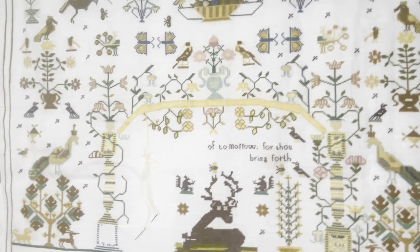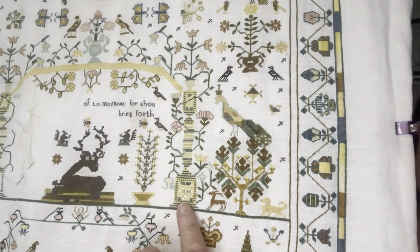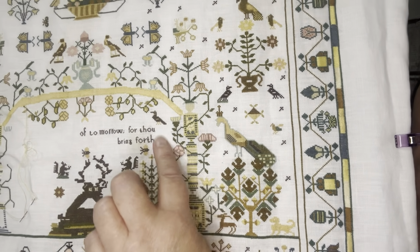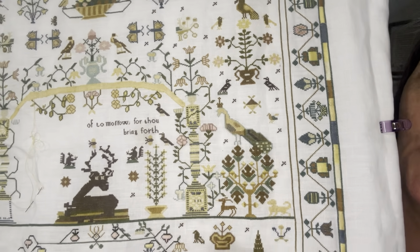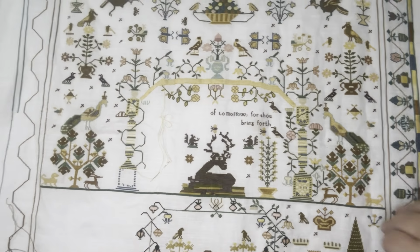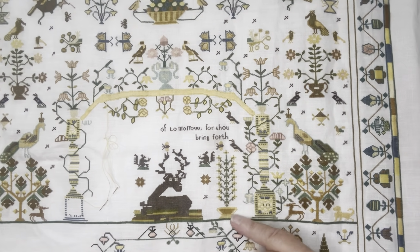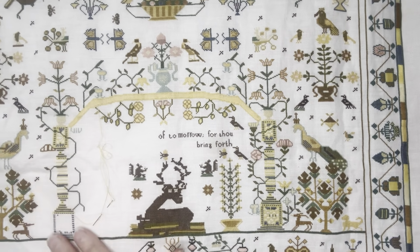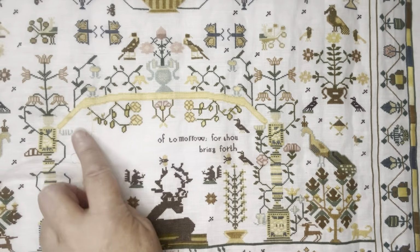So that is going to be pretty similar to this side. So that's what I'm working on at the moment over here. Then, once that's done, I'll come in and I'll do this and the two birds which go here.